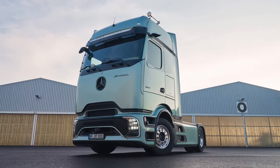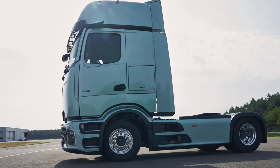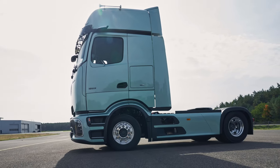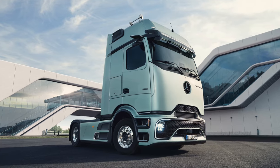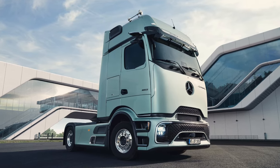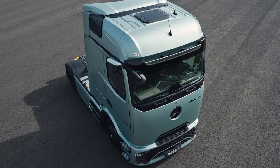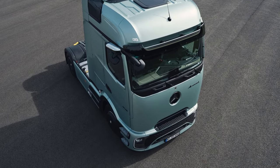This is the new Mercedes Actros L. The new truck features a redesigned Pro cabin, which was extended by 80 millimeters compared with the previous generation to further reduce the fuel consumption and to increase the driver's comfort.